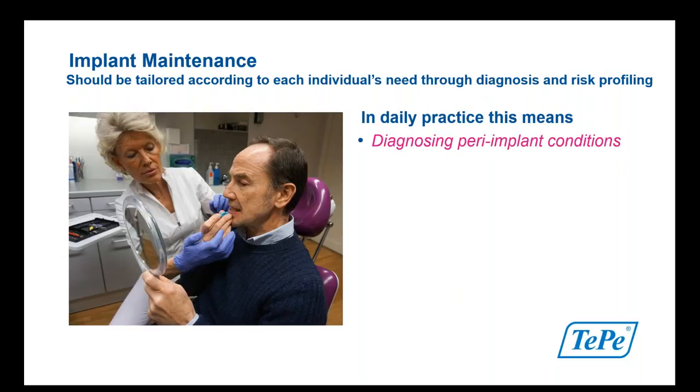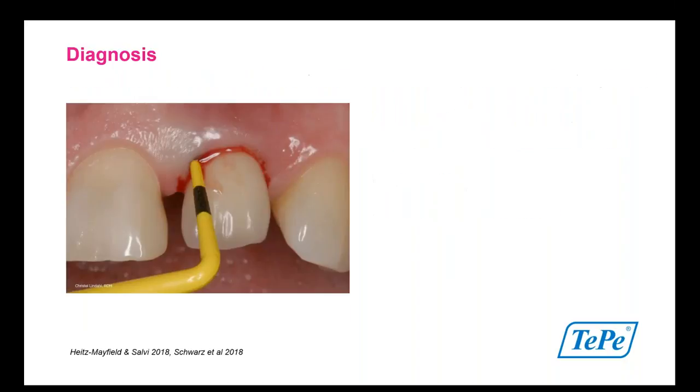During a maintenance visit, diagnostic assessment should include the following. These measurements should be carried out at the appointment on implants and on teeth, and they will give us valuable information. And of course, as you know, no pockets should be deeper than 6 millimeters on teeth. So check all teeth and implants in the mouth, and always compare today's information with previous examination data.